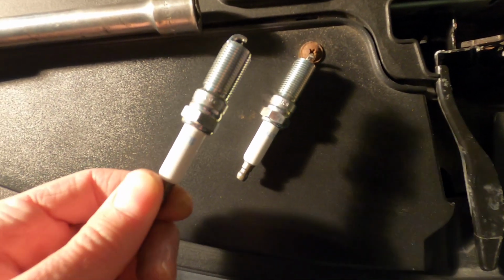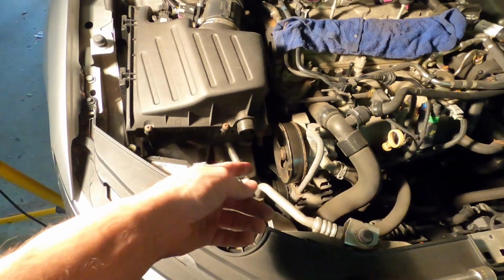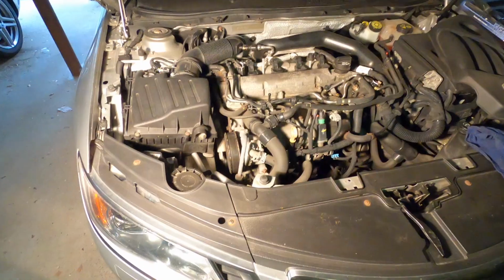It looks like they use the iridium, so that's what this is. I'm going to put some anti-seize on the new ones and put this back together. We'll move on to the belt. You guys can see the belt has definitely got some age, so it'll be good to change it.